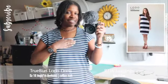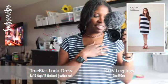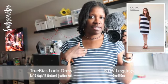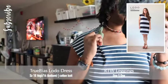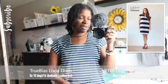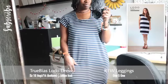I have on the Lodo dress by True Bias in this cotton knit that I got from Discount Fabric Outlet. I did the square neckline. This pattern actually has a V neckline. It has a neckline facing, and I used this green fabric for that. It's actually woven fabric, by the way. And it's a size 10 at the top, 14 in the hips.